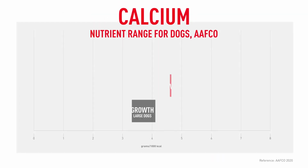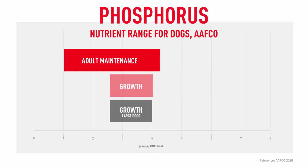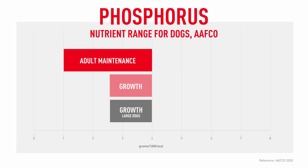In general, there's a misconception that growth diets always contain higher levels of minerals than adult diets. In fact, while the minimum requirement for minerals in growth is higher than for adults, growth diets require a level of minerals within a more precise range.